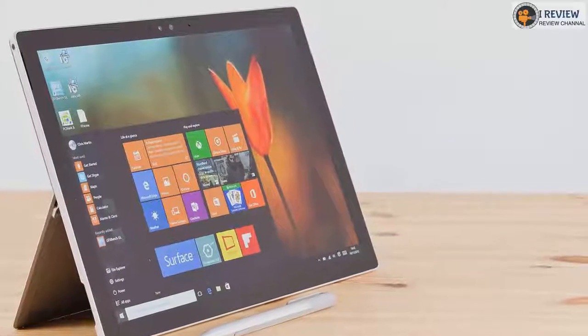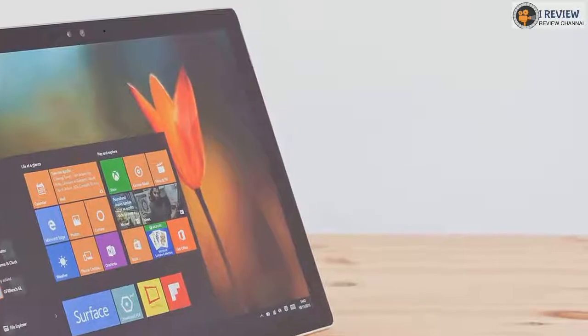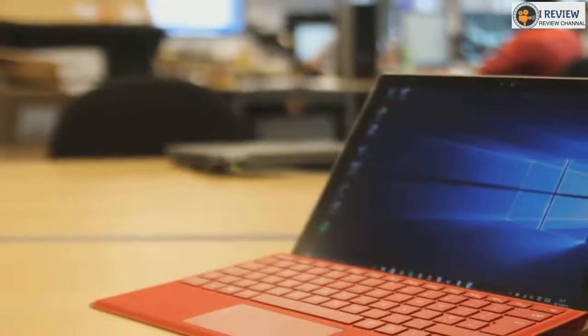This is TechRadar's review summary that gives you all the key information you need if you're looking for quick buying advice in 30 seconds. Our usual full and in-depth review follows.